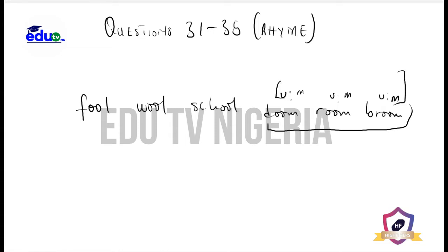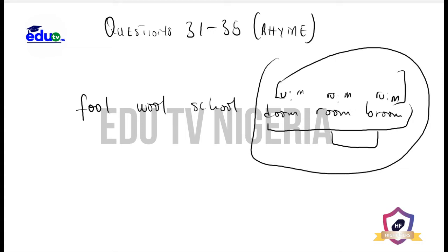Now, if you have to choose two of them that rhyme even more than the other one, you would go for room and broom, because they share even more sounds. Do you get it? So this is what we call rhyme. They have the same last sound or last sounds. It can be the last sound of all of them, it can be the last two sounds, it can be the last three, last four sounds of the word.